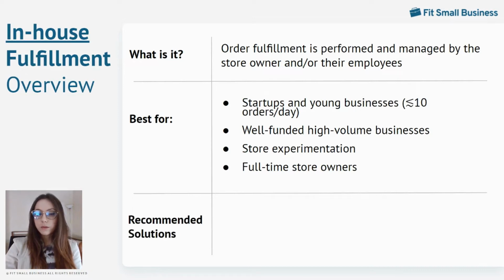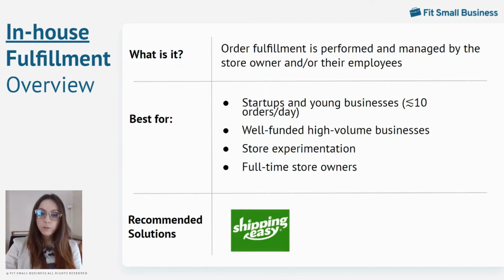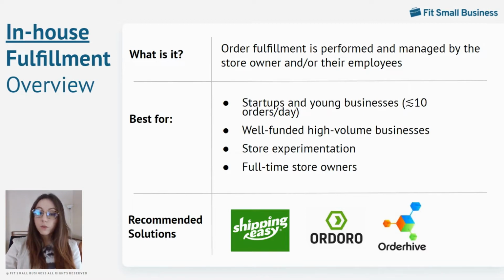To efficiently perform in house fulfillment, we recommend looking into Shipping Easy, which is a shipping platform that allows you to manage orders, compare shipping rates, purchase and print labels, and automate certain tasks. We like it because it provides deep discounts on shipping costs. Ordoro is another order management platform. It delivers shipping and fulfillment functions. Another option is OrderHive, which can help you manage your inventory, your orders, as well as your warehouse operations. And lastly, Uline is a great provider for economical packaging materials.